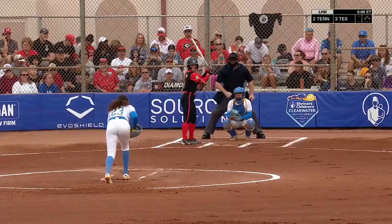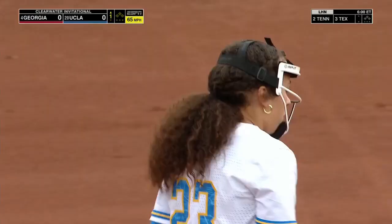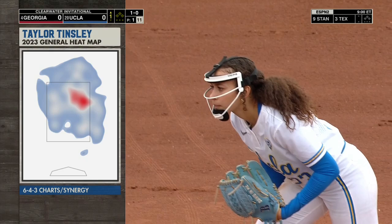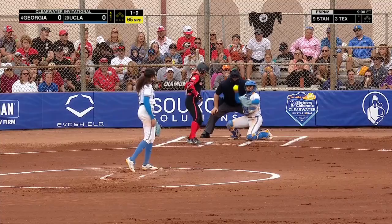Team game. Got to see her two different times, which we might very well see in this game too. Very possible. Sophomore from Georgia. And she's going to throw more to her arm side, likes to rely on her rise ball as well as her screw ball. So inside to righties and away from lefties, just like that.